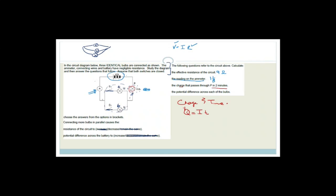And we've got the current going through that point P. It's the same as the current going through A, which is 1 1/3. So I is 1 1/3, times the time. And notice that this is in minutes. So what do you have to do? You need to convert it to seconds. So it's 2 times 60. And then we need our calculator. So that's 1 1/3, which do you agree is 4/3, times 120.